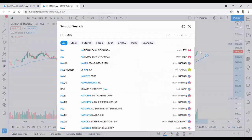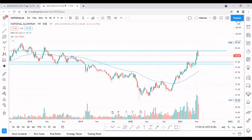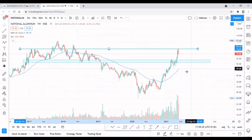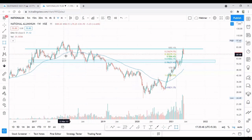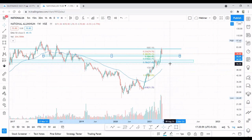Next is National Aluminium. So National Aluminium is facing a resistance at 80 levels and it has not been able to reach it. So now the Fibonacci support is at 60 to 66 levels. You can see it has been a consolidation zone over here in previous times also. So you can look to add near 66, 62 levels.